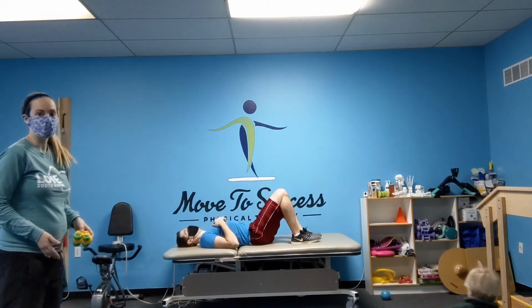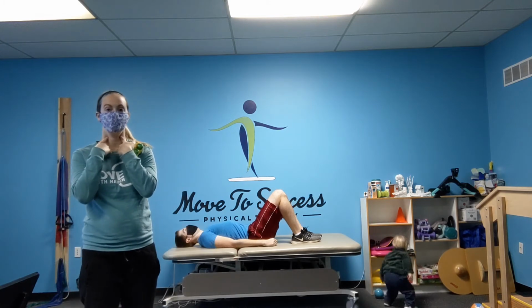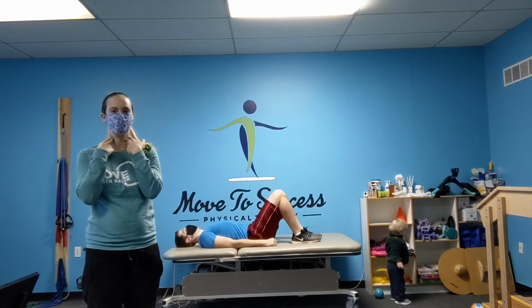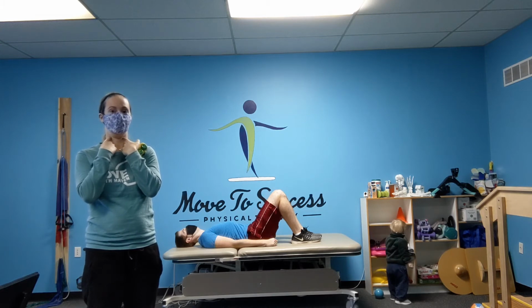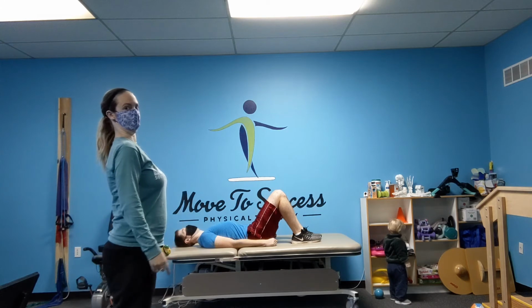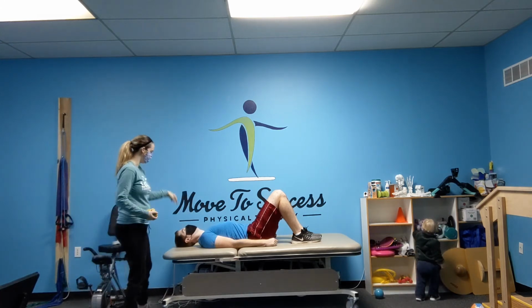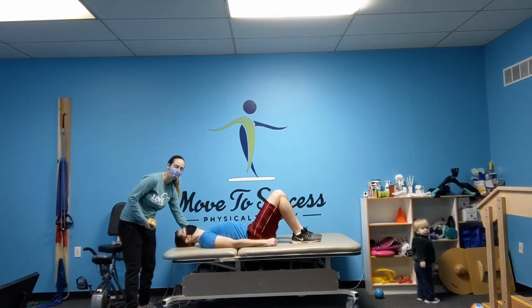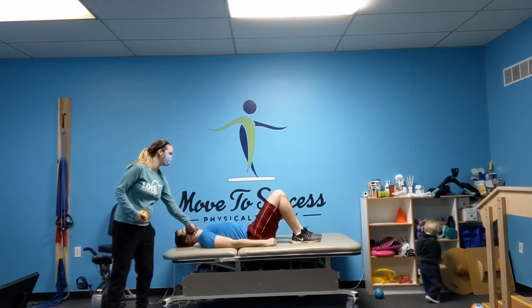So the next one is deep cervical flexor strengthening. So your deep cervical flexors are right here on the front of your neck, and you don't use them very often. You use the superficial shallow ones to nod yes and no, but you don't really use the deep ones a lot. So the deep ones are the ones that actually put you into that double chin position, bringing your head back like this. So I tell patients to push their head, just the back of their head, straight down into the table and try to create that double chin position.